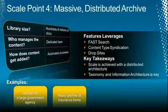When you're looking at a massive distributed archive, search is going to be key, right? Because your content in these archives no longer lives in one site collection. It's distributed across multiple site collections. And so search is going to be key. This concept of drop sites, drop libraries will be key, which leverages things like the content organizer. And then again, the managed metadata service with your taxonomy and your content type syndication is going to be key in having an effective distributed archive in SharePoint.